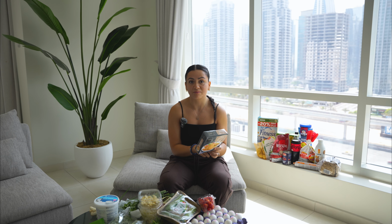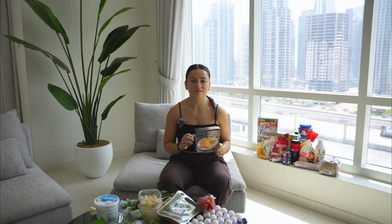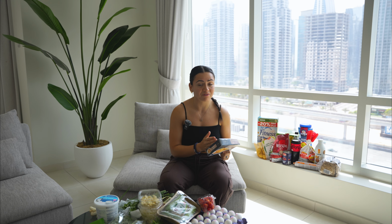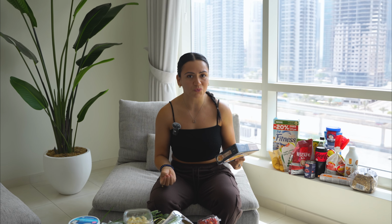Sometimes the nutrition facts might not even be for the full serving of what you're picking up. Let's say the nutrition facts say per half of a chocolate bar, it's 150 calories. And you look at it and you're like, okay, 150 doesn't sound too bad, but no, the serving size says for half of a chocolate bar. So that means if you have the full chocolate bar, it's 300 calories.